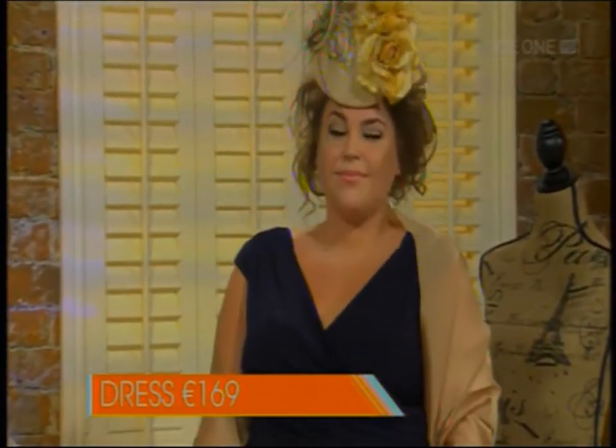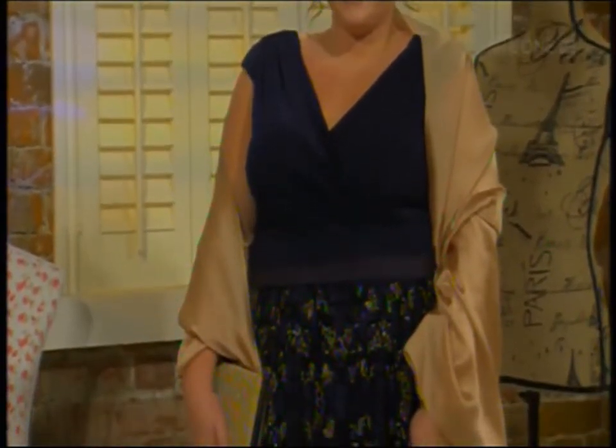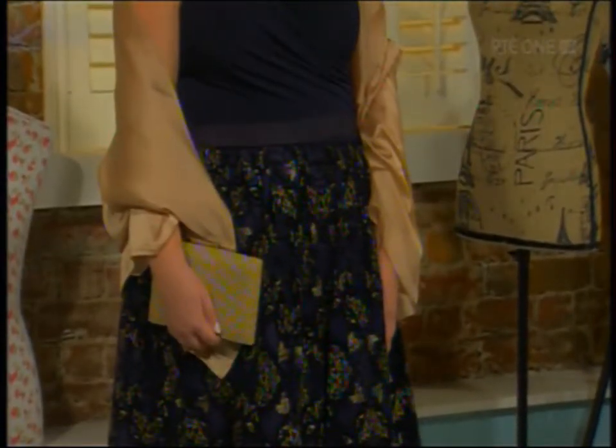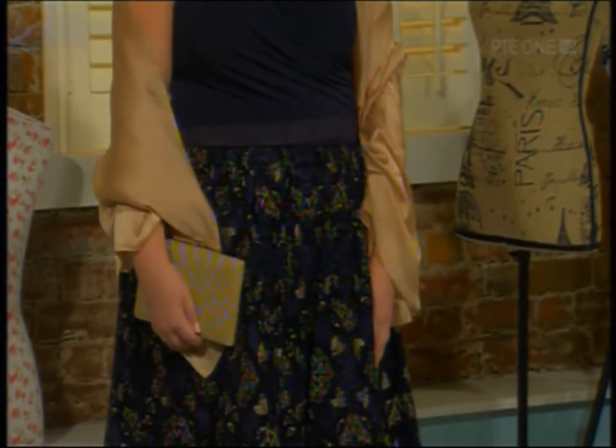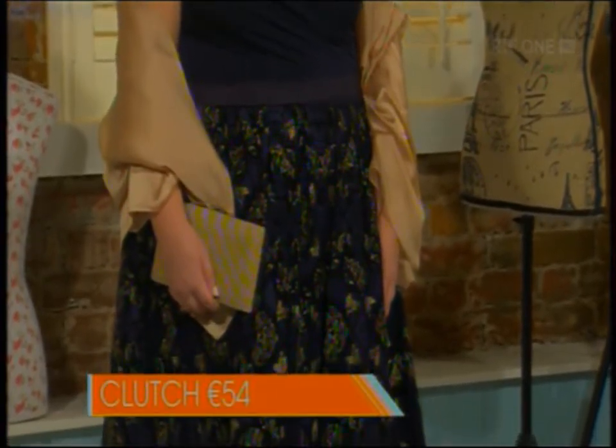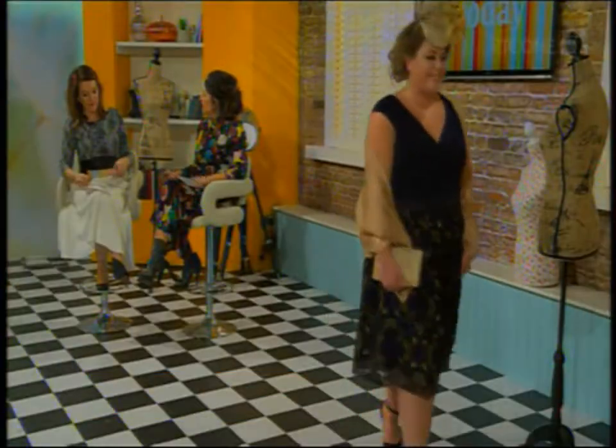We've teamed it, as you can see, with a lovely little wrap. So if you felt self-conscious about your arms, this is going to work really well. They come in a number of different colours as well. But again, just their pure silk adds that little bit of oomph, a little bit of glamour into the look. And the clutch there is €54. Exactly. And again, as you can see, just the texture of this is really beautiful, because we're just adding a little bit of glamour in your accessories.